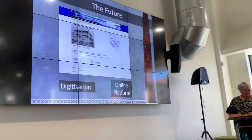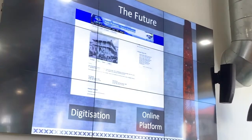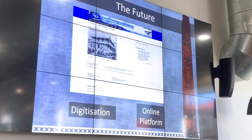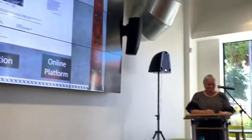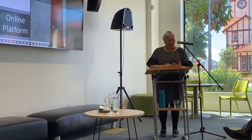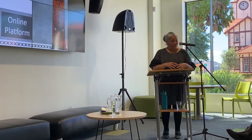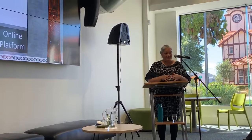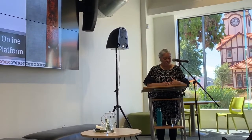So the future, for us, it's digitisation. Creating a digital copy of something like this. Paper material is what we have a lot of, and then we have a few pieces of obsolete technology that I showed you before. But it's creating a digital copy, but still keeping the originals. For the library, it's about accessibility, and it's about sharing what we have.